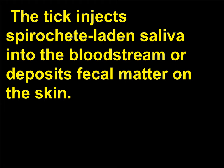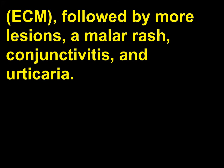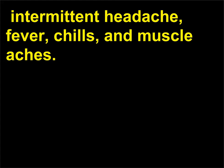This multisystemic disease usually begins in the summer with a skin lesion called erythema chronicum migrans, ECM, followed by more lesions, a malar rash, conjunctivitis, and urticaria. The lesions are eventually replaced by small red blotches. Other common symptoms in the first stage include fatigue, intermittent headache, fever, chills, and muscle aches.